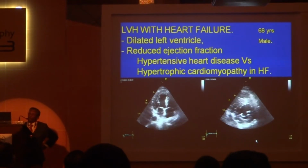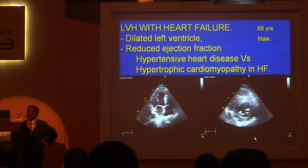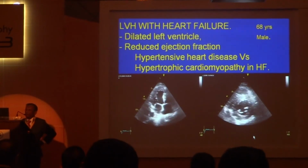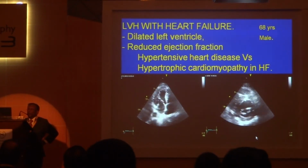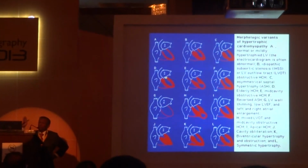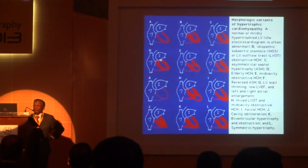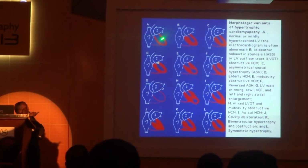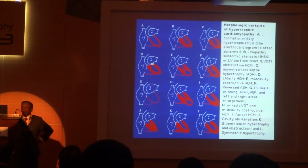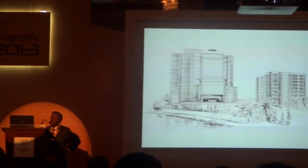What is the end result of hypertrophic cardiomyopathy? The end result is a dilated left ventricle with reduced ejection fraction. Hypertensive heart disease versus hypertrophic cardiomyopathy in heart failure, you find it difficult to differentiate. Ladies and gentlemen, when you look in the literature, 12 variants of hypertrophic cardiomyopathy have been described, starting from near normal to the burned out final end result with severe congestive heart failure, and I tried to show some of the variants which I could gather. Thank you.